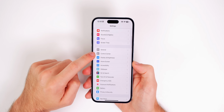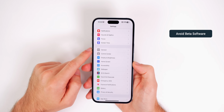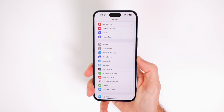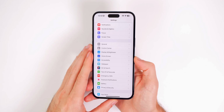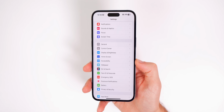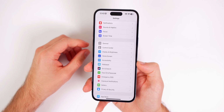Now, the final two tips have to do with software. Number one, you want to avoid using beta software on your main device. I've talked about this in my beta videos, but if you don't watch those, just know to avoid beta software on your main device. I don't care if it's iOS 16.100. It doesn't matter how far into the process we are. Please avoid beta software on your main device. Leave that to a test device. Get another device for testing if you want to do that.